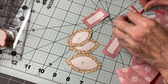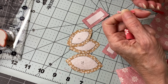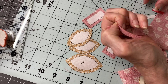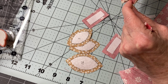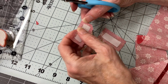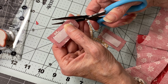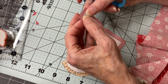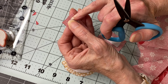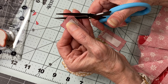Voila! These go in my fabric basket, and these go in the trash. Okay, I am trying to take off, there we go, what would eventually turn into the dog ears. So the point where this would meet over here and the point where this line would meet up there, I'm taking a diagonal.